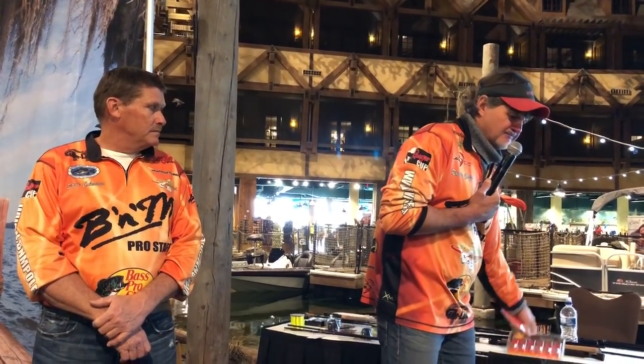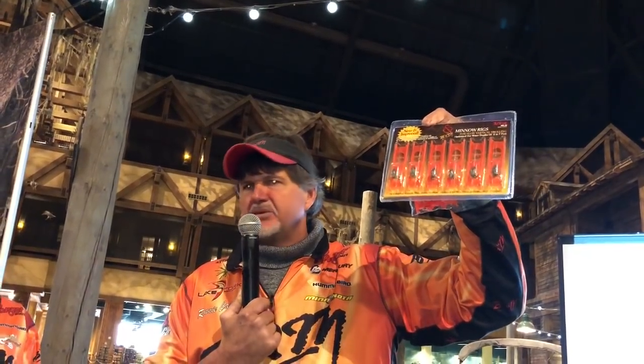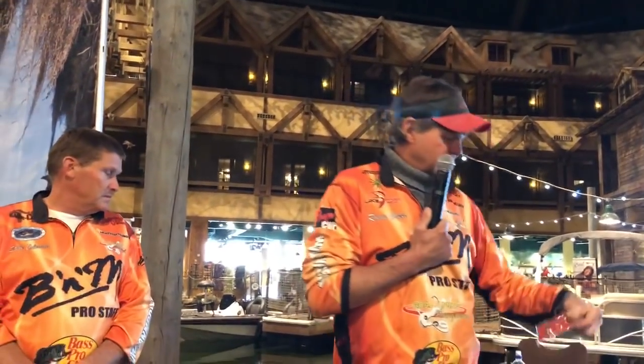The minnow rig is put out by B&M. This happens to be an older packaging of the rig. You may have seen them in Walmart or wherever. They've been on the shelf for quite a while. The new package will be a soft pack. It'll be a little bit more accommodating, a little bit easier to get into for sure, and also probably fit in your tackle box a little bit better than that big card.